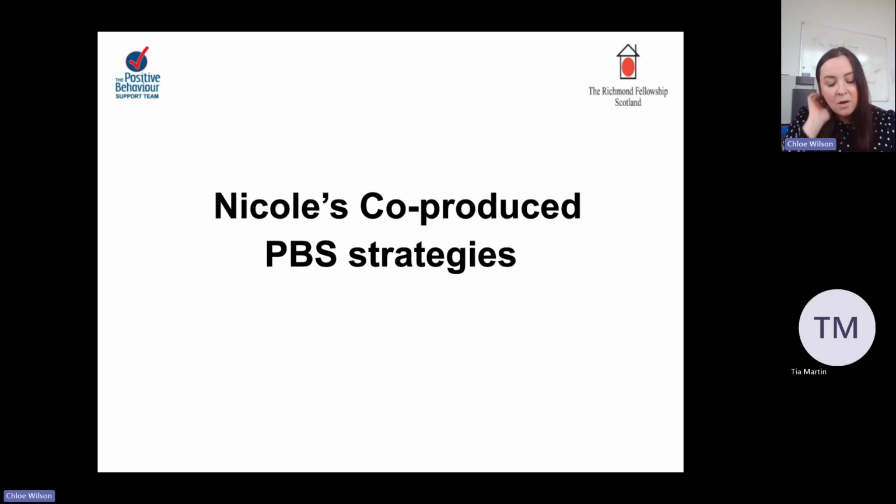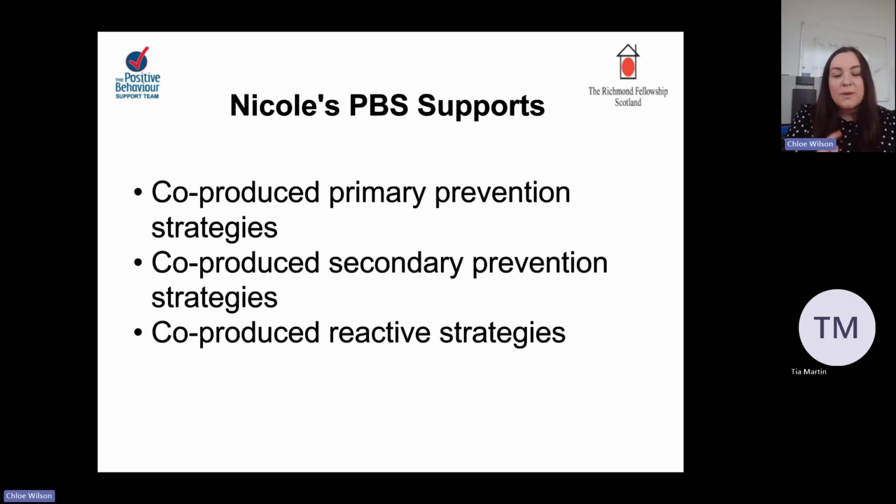Okay, so now I'm going to present a case study example of how I assisted a supported individual to co-produce their PBS supports. As you can imagine, this was not a quick nor a simple process, mainly due to the emotive aspects of behaviour of concern, but also because of the necessary trauma-related considerations that had to be made. It took weeks of rapport building, of which we could do a whole other presentation.